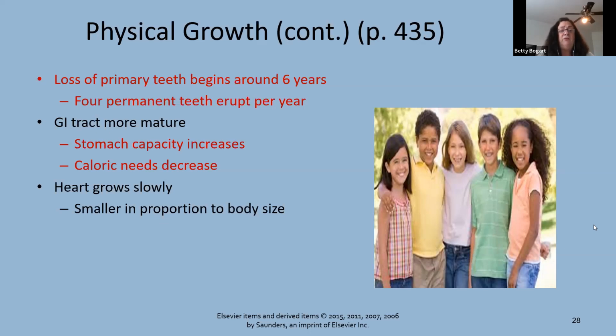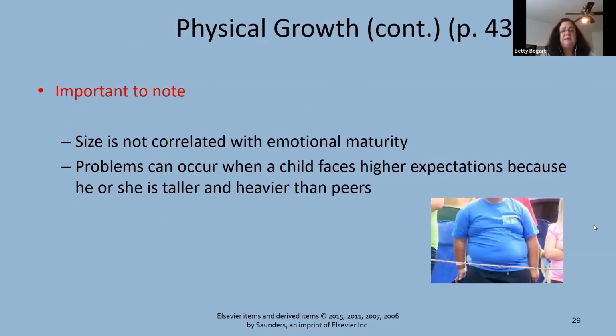And their heart grows slowly, and it's now more in proportion to the body. Younger, the heart takes up a lot of the chest with the lungs. It's small. Now it's getting bigger. It's taking up that space now.